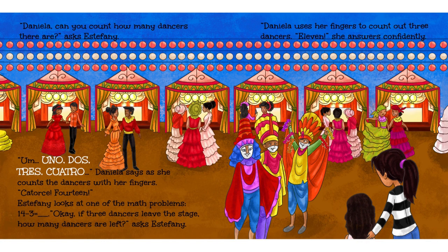Daniela, can you count how many dancers there are? Asks Estefany. Uno, dos, tres, cuatro, Daniela says as she counts the dancers with her fingers. 14. Estefany looks at one of the math problems. 14 minus 3 equals... Okay, if 3 dancers leave the stage, how many dancers are left? Asks Estefany. Daniela uses her fingers to count out 3 dancers. 11, she answers confidently.